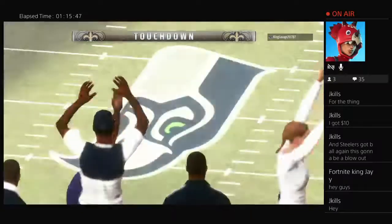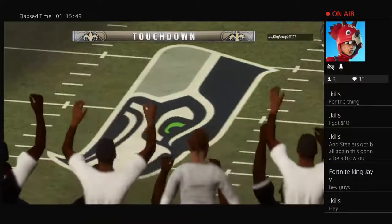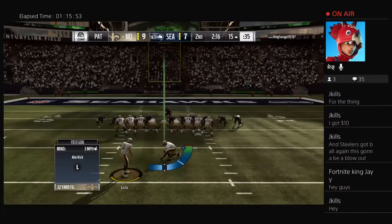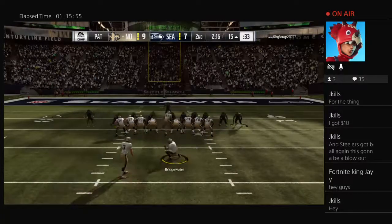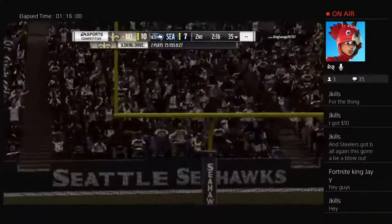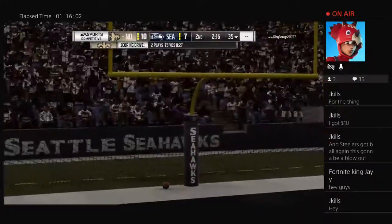Touchdown, New Orleans. Let's go. Josh Hill, 72 yards. And the Saints are able to strike quickly for 6. Lutz with the extra point. And the lead is now 10-7.